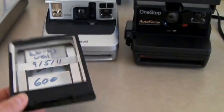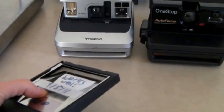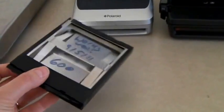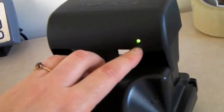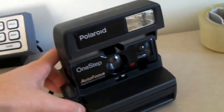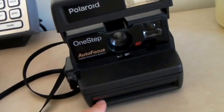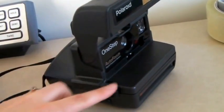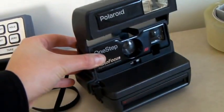And what I do to test them is I have a film cartridge from one of these that I bought, and the film cartridge has the battery in there. Now, if the battery still works, you can test the flash and the photo taking mechanism. So I will show you how I test those. So you open this up, stick the film in. Once you have the film in, you can see the light is working. That means your battery is working, and you can test it by taking a picture. Now this has no film in it, so no picture came out, but that tests the flash and the film rotating mechanism. So you know it's pretty much going to work if someone has a fresh pack of film.